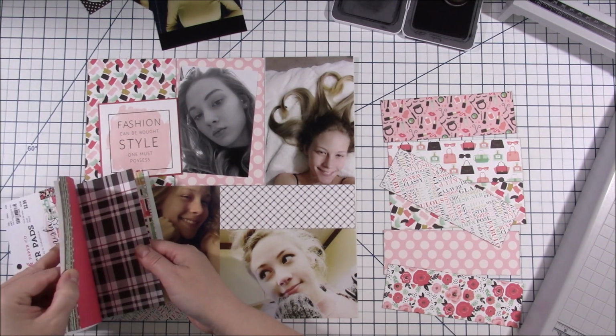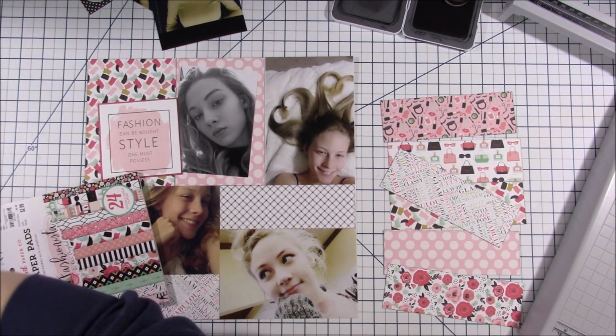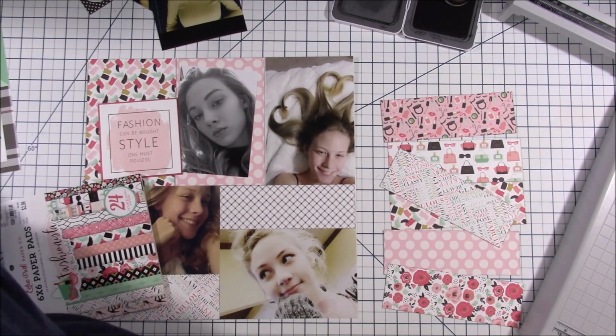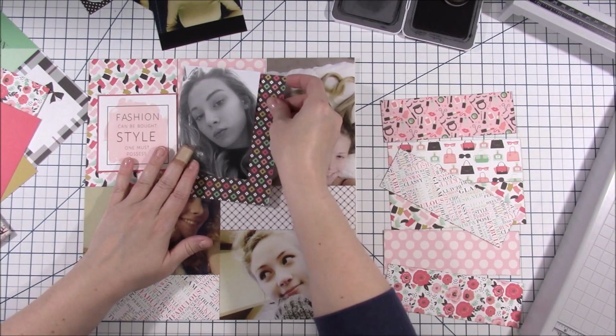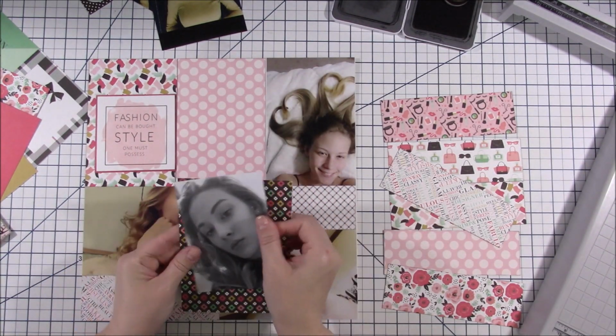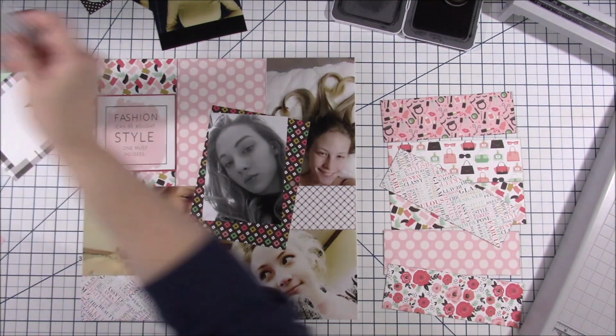And since I had a polka dot strip to go on the right-hand side, all those strips that are still there will go on the right-hand side, at least some of them. So now I have 3 of the same patterns on the right-hand side and the left-hand side, and I did start out thinking they would all be different, but it works out.